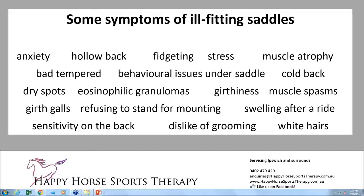There's also granulomas, and I'm going to look to the vet as to how to pronounce that first word. Ooh, hang on, she needs the microphone. That's pretty impressive.